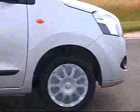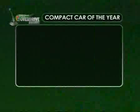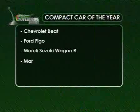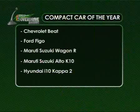That, combined with its space and versatility, has ensured that the Wagon R remains the choice of the middle-class Indian family. All 3 of these hatches are also in contention for our Compact Car of the Year award, and here are the rest of the nominees.